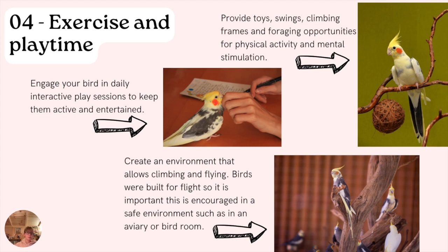Creating an environment which allows climbing and flying. Obviously, birds are built for flight, so it's important flight is encouraged to keep them healthy and to encourage them to exercise and keep their weight down. You can do this in a safe environment, such as an aviary, if you are able to build an outdoor aviary for your bird to fly in. Or if not, like myself, I've got a very small garden, so I don't have that space to build an aviary. So I actually have a bird's room, so my birds are able to fly around their room safely.